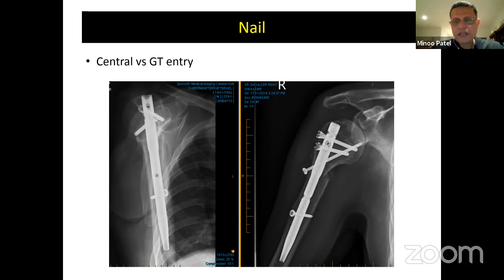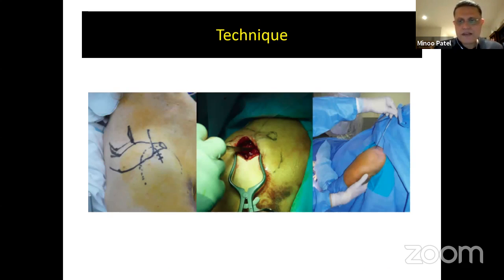And increasingly, the modern nails, such as this multi-lock nail from Synthes, even have the ability to put an oblique calcar screw if necessary. So this was again an 11C3 fracture, which was an 11A3 fracture, which was very comminuted, and we felt that the calcar screw would give us additional support. So here's the example.